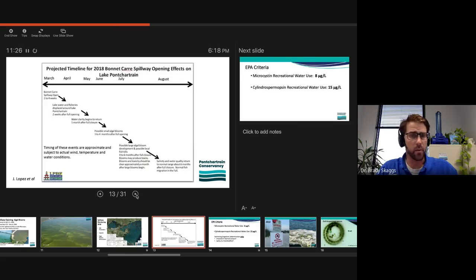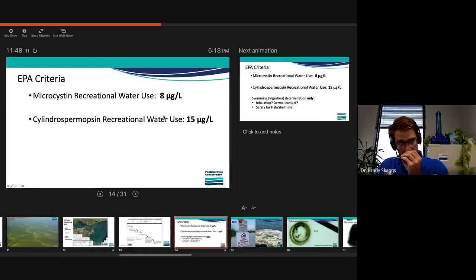But certainly turbidity is very high, and that's the measure of cloudiness in the water. And the salinity is often very low, and that's indicative that it's under the influence of Mississippi River water. But when the spillway is open in 2018, we expected that rebound by August, and that's largely what happened.